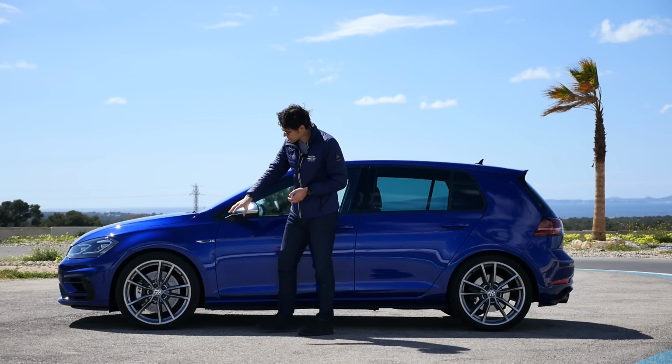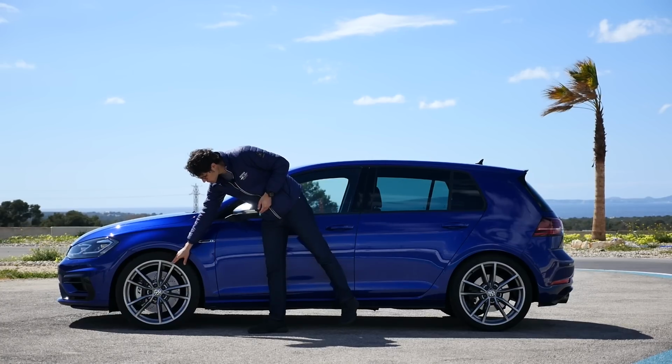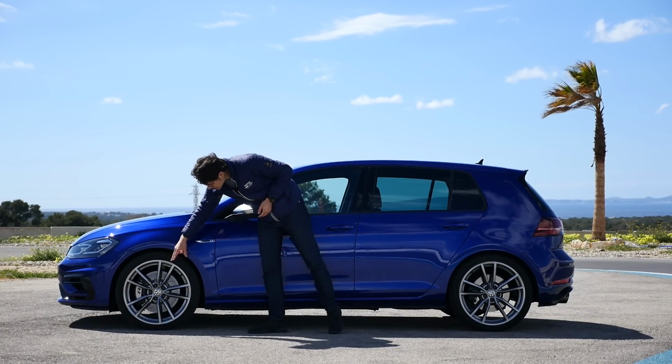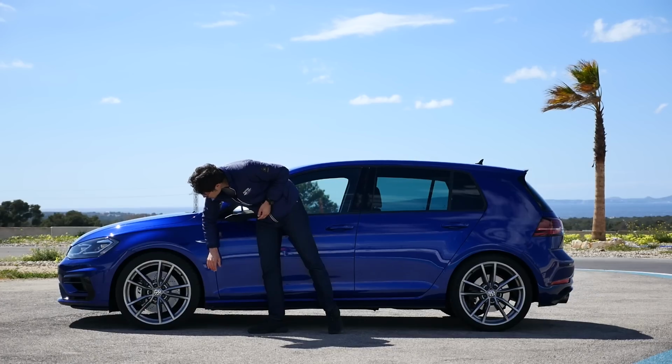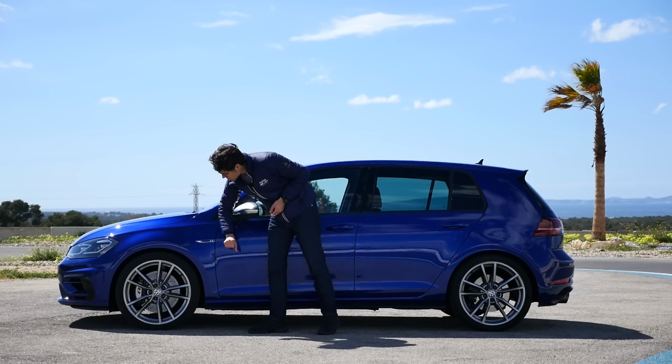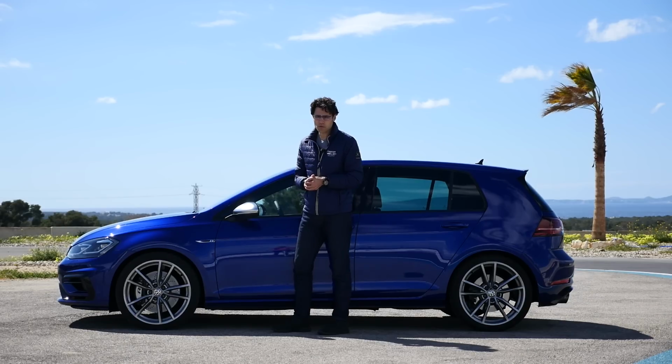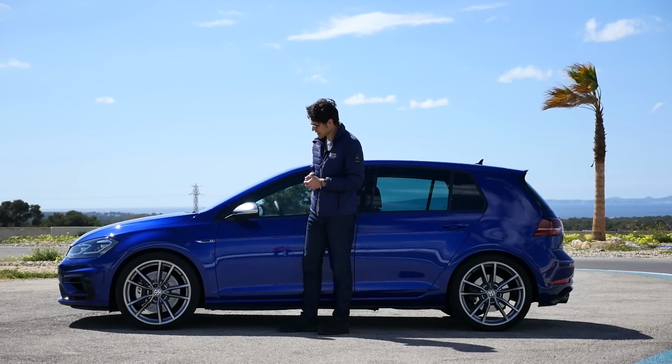Then 18-inch rims come standard with the Golf R. Those ones here optional 19-inch. And we also have these semi-slicks right here, the Michelin tires. They are good for the racetrack performance, but don't get semi-slicks for normal road use, as they might be tricky when it gets wet.